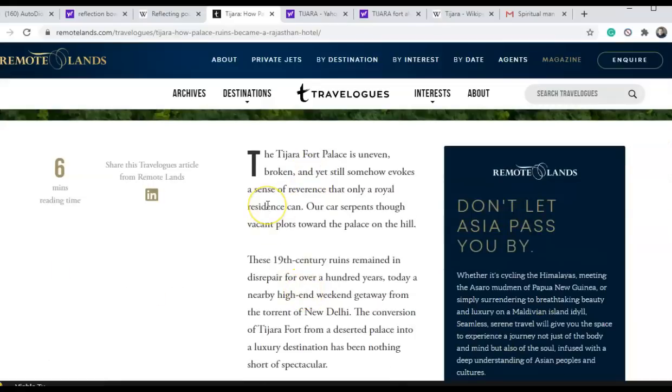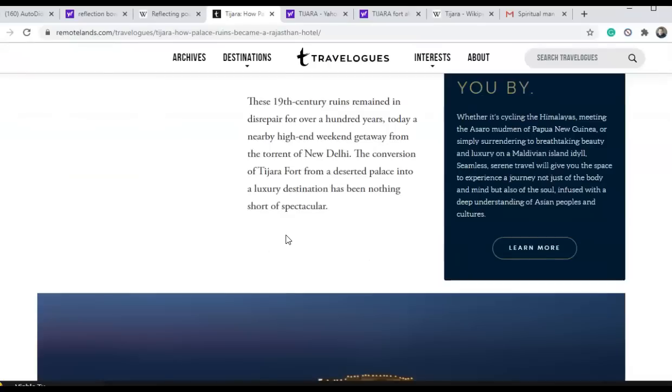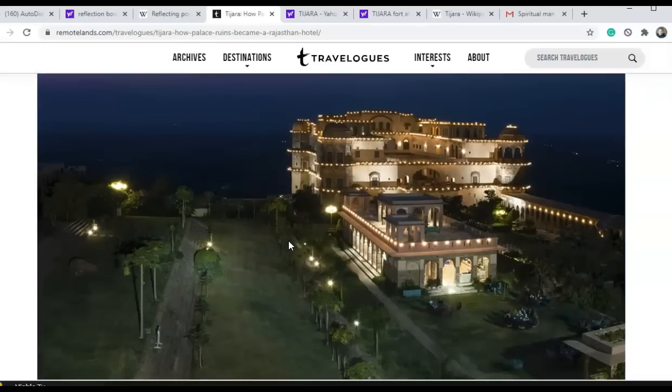And it says here, the Tajara Fort Palace is uneven, broken, and yet still somehow evokes a sense of reverence. The 19th century ruins remained in disrepair for over 100 years. Today, a high-end weekend getaway for the torrent of New Delhi. The conversion of the Tajara Fort from a deserted palace into a luxury destination has been nothing short of spectacular. So here's a few pics of it.